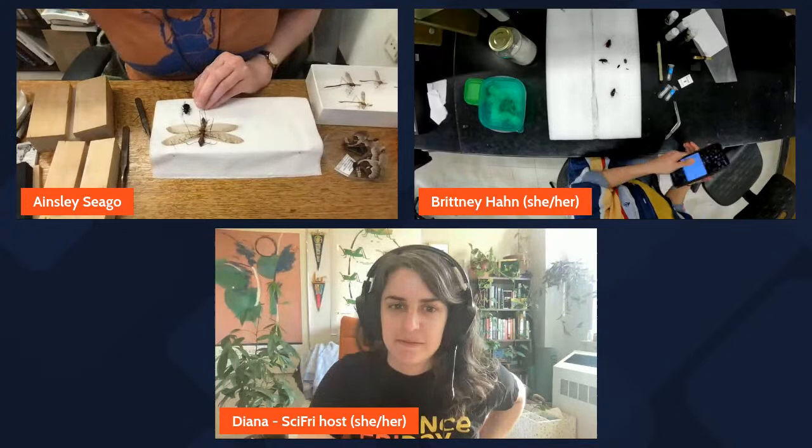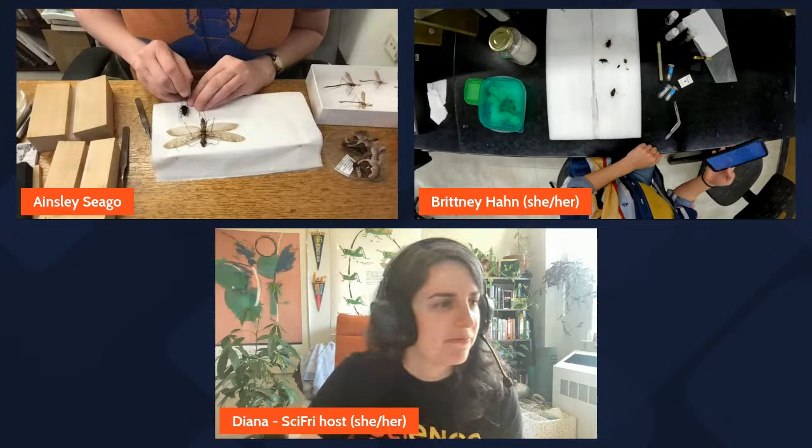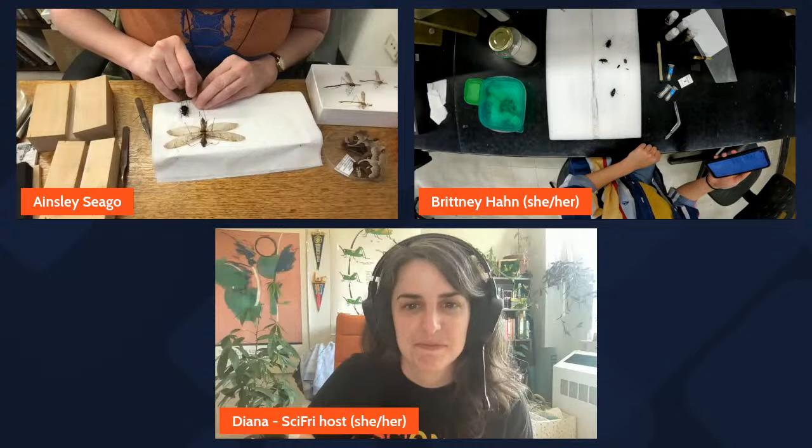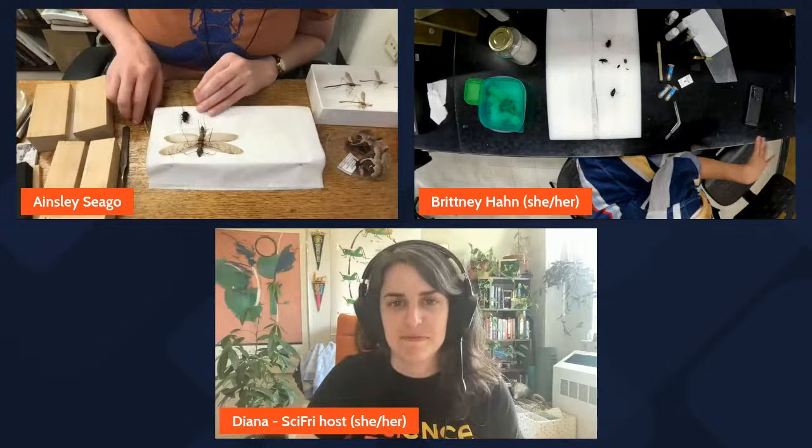So if we take a quick look at some things I've basically written down, like I'll write that I found this tenthredinid wasp on March 31st inside of a certain lab at our school. Doing something more like sweep netting, maybe I also would have recorded that it was sweep netting instead of having to just find it by chance.